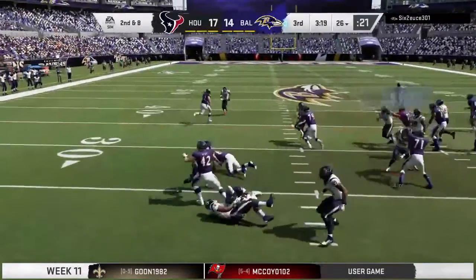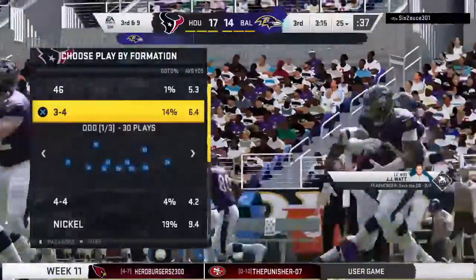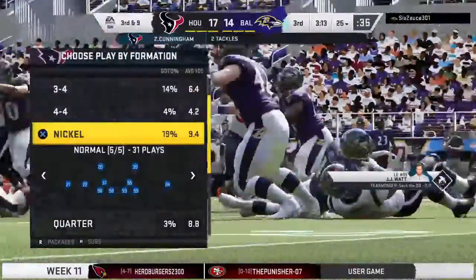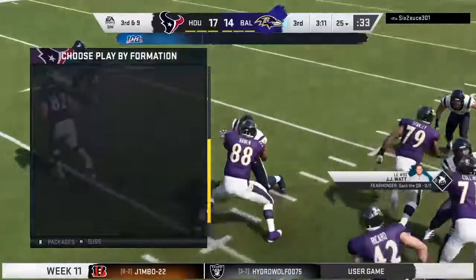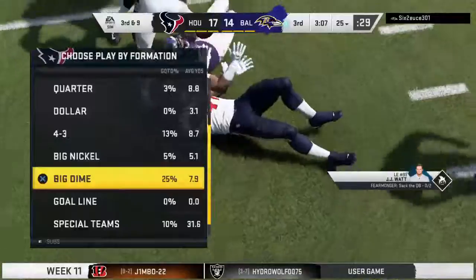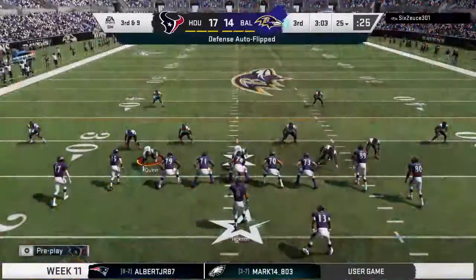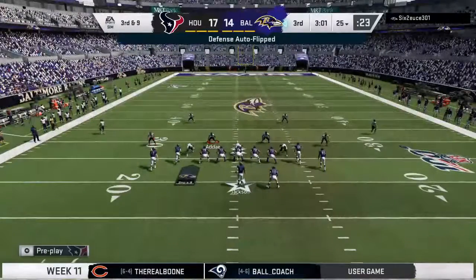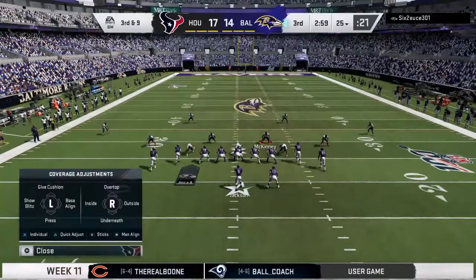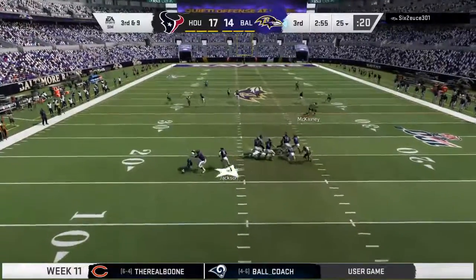Here's Pollard. And maybe a measure of revenge there. He's had his way in this one, but this time they get him behind the line. That'll be a loss of a yard, and it leads to a third down. So a 3rd and 9, and 6 defensive backs out there in the dime. Patrolling the passing lanes. Throwing is Jackson.